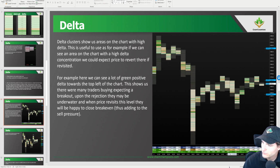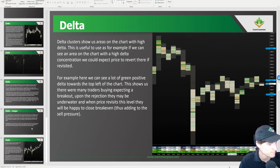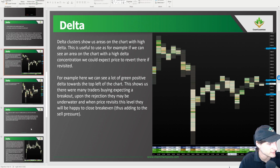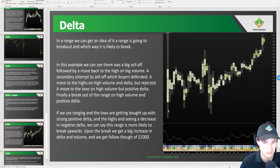How do you work out the delta of a range then, to know if we are breaking out on higher delta? Really simply, looking at something like this. Where is the range screenshot? Trying to find it here. Oh, I was on it, sorry. So really simply, how do you know the delta of the range? You are simply looking at the delta statistics of this range as it's occurring.